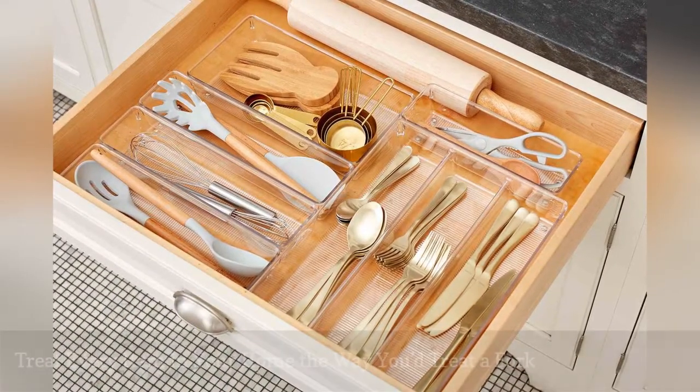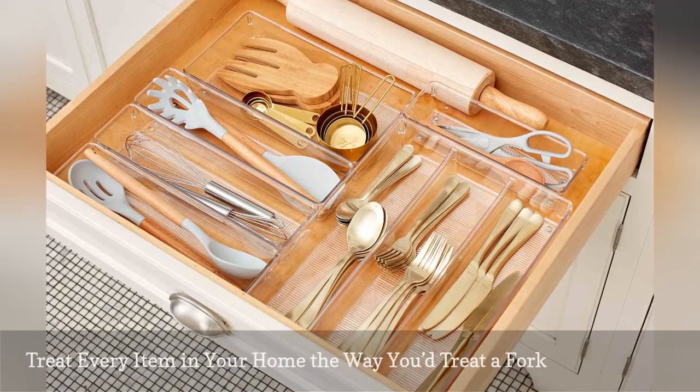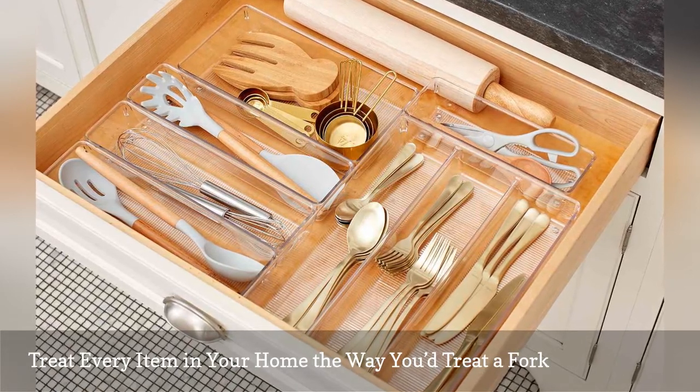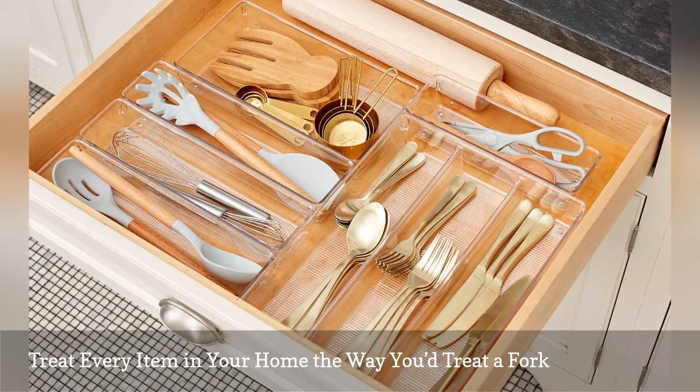If you think of everything as a fork, it becomes obvious when it's out of place. Because when you find a fork in the bathroom, you know it doesn't go there. You know it goes in the kitchen, in a drawer, in the utensil holder with the other forks. Everything in your home should have a storage space like that.